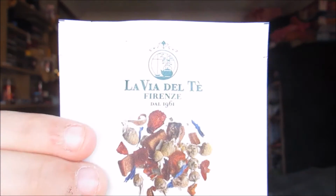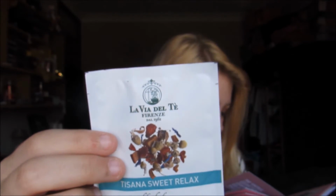So there's only a few items left. In every box, I'm pretty sure you do receive some sort of tea. So this is La Vie del Tea Tisana Sweet Relax. So this is what that looks like. These retail for $34.95 for a luxury gift box of 27 tea bags. And you can get these at Harrods, so this seems like quite an expensive tea bag.